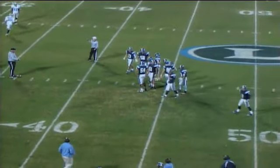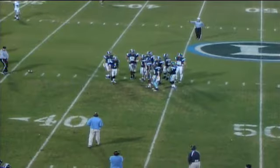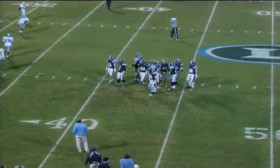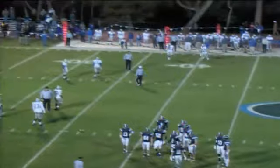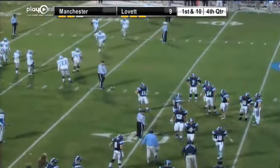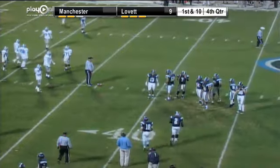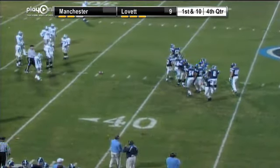Tackle by number 36, Jermaine Williams. And let's see if they can get that running game going here, between Candler, Haley, and Winborn. A player is injured on the field here, looks to be number 16, Travier Bryant, as he will check out. Deontay Fitzpatrick will come into the game for him on the Manchester side.